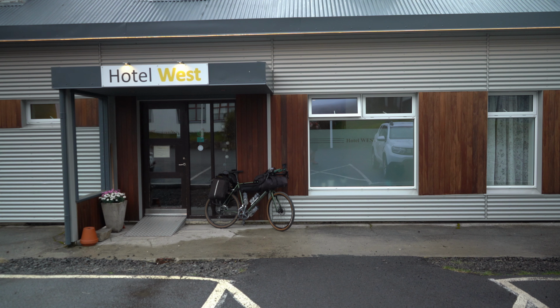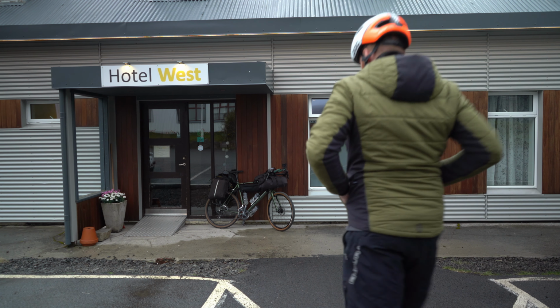Now, because the weather was so appalling on day one, I was genuinely worried about camping, which was what I was planning on doing. I had all my camping equipment, the tent, the sleeping bag, sleeping mat and everything to keep me warm, but because the winds were so strong, I just genuinely thought I'm not going to be able to pitch this tent. If it blows away, I've had it. So instead, I chickened out and decided to book myself in at a hotel in Patreksfjörður, which is a lovely little village.